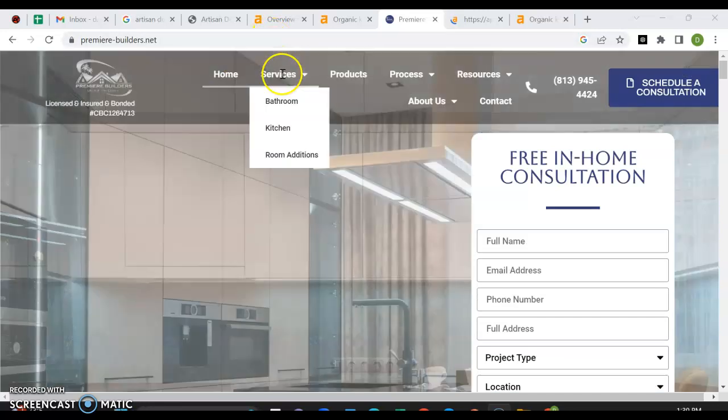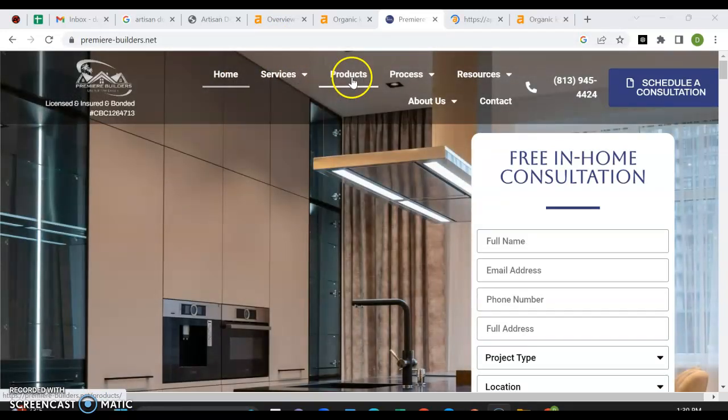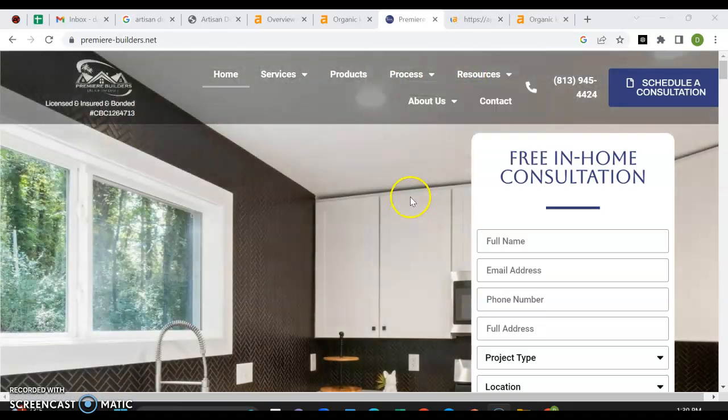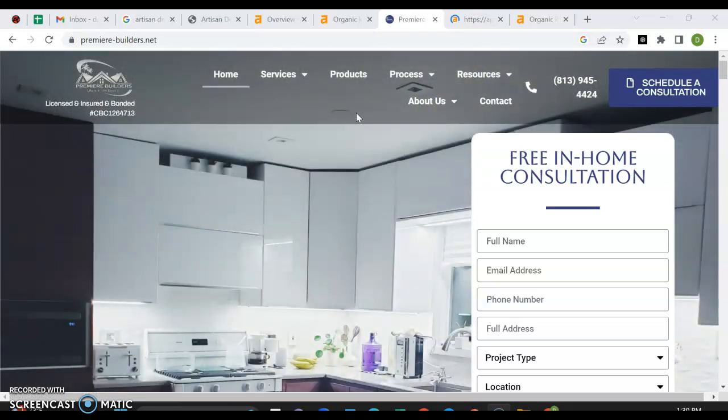Clean website, home. They have a drop down menu for their services, their products. They have a lot of unnecessary stuff over here, because I wouldn't have even said anything about process. Resources, I have no idea. So a lot of unnecessary stuff over here, but again, they are still number 1.